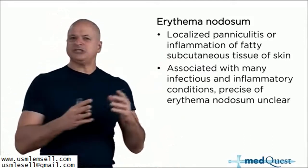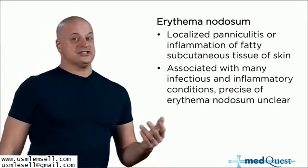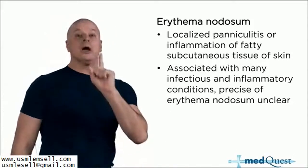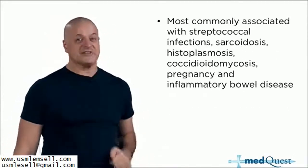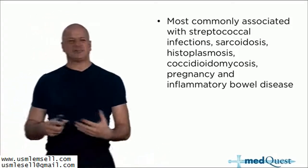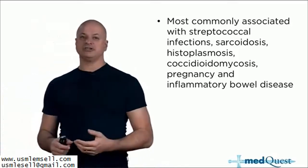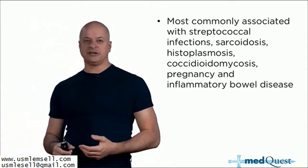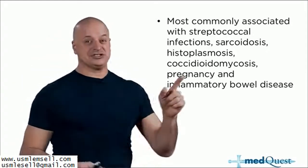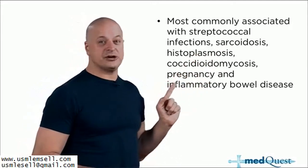It's associated with inflammatory disorders and immune disorders. It's associated with inflammatory bowel disease, like both Crohn's and ulcerative colitis, which can both give erythema nodosum. And other things are streptococcal infection, syphilis, pregnancy. Now, I won't say the word causes, because we don't know what causes it. What causes erythema nodosum? I couldn't tell you. I could say it's associated with sarcoid, syphilis, pregnancy, coccidioidomycosis.